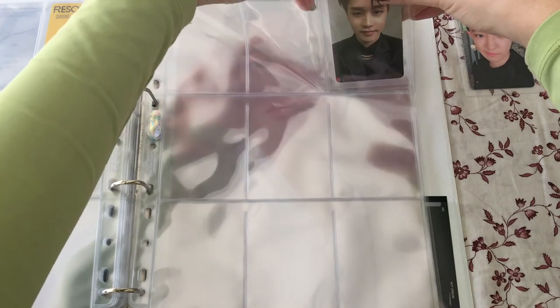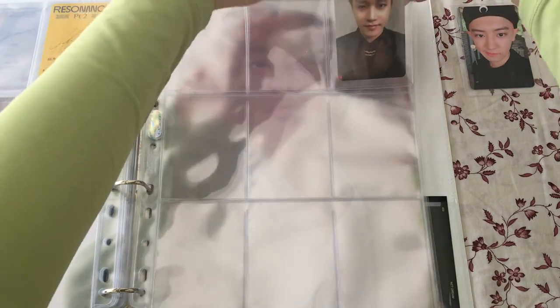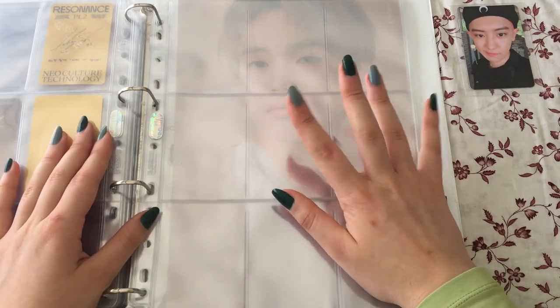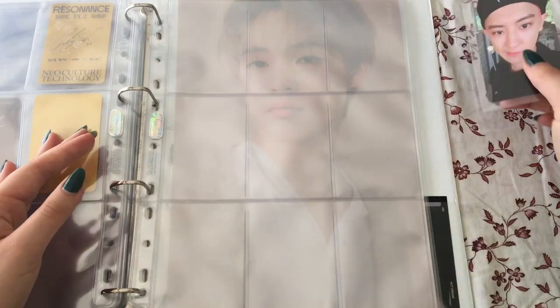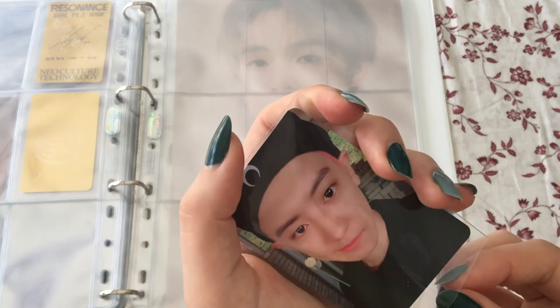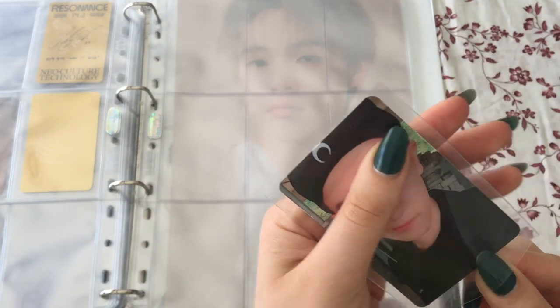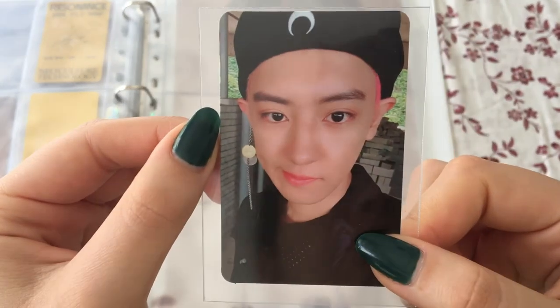I think that I will have him here. Whoa. And then let's just have a page for the access cards eventually. And yeah, this is it. All right. I have a Daniel PC from Obsession.